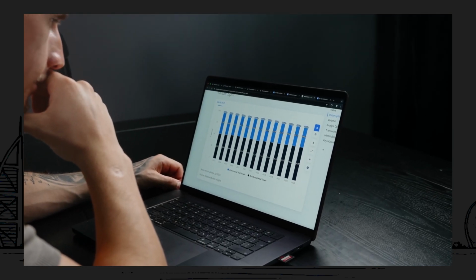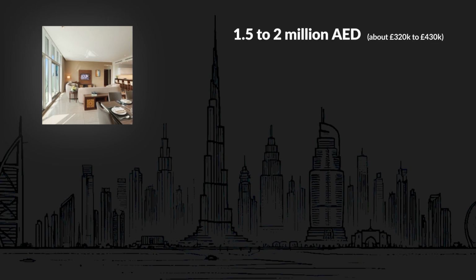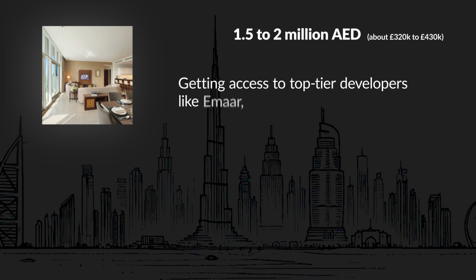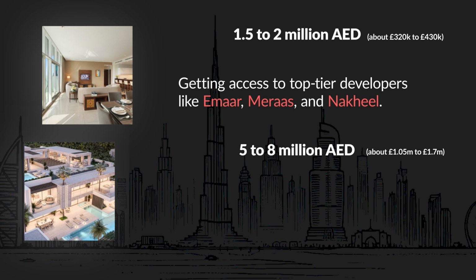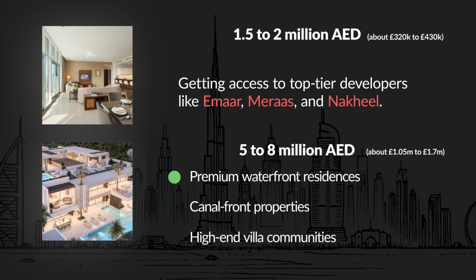If you're serious about getting a high quality investment in Dubai, you need to be thinking around 1.5 to 2 million dirhams starting price, which is around £320,000 to around £430,000. That's where you start getting access to top tier developers like Emaar, Meraas, Nakheel. And then of course, if you've got over 5 to 8 million dirhams, that's when you can start looking at more premium waterfront residences, canal front properties, and high-end villa communities.